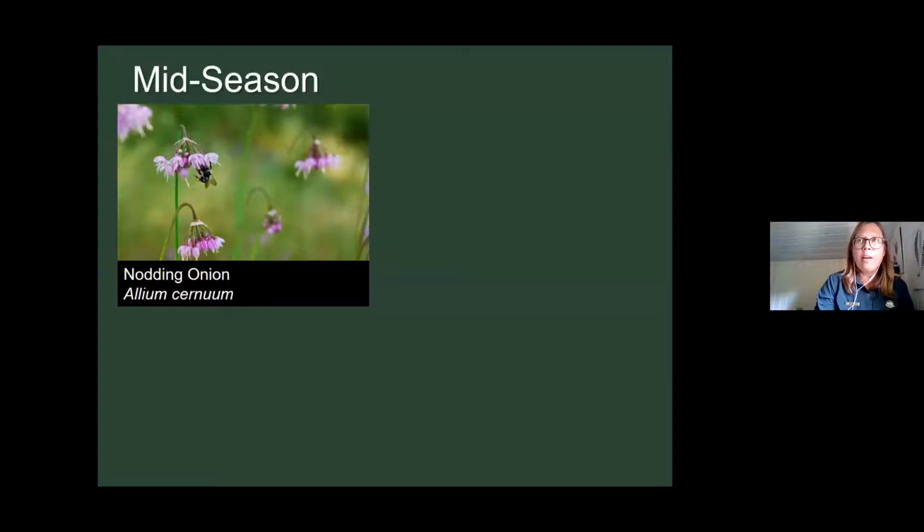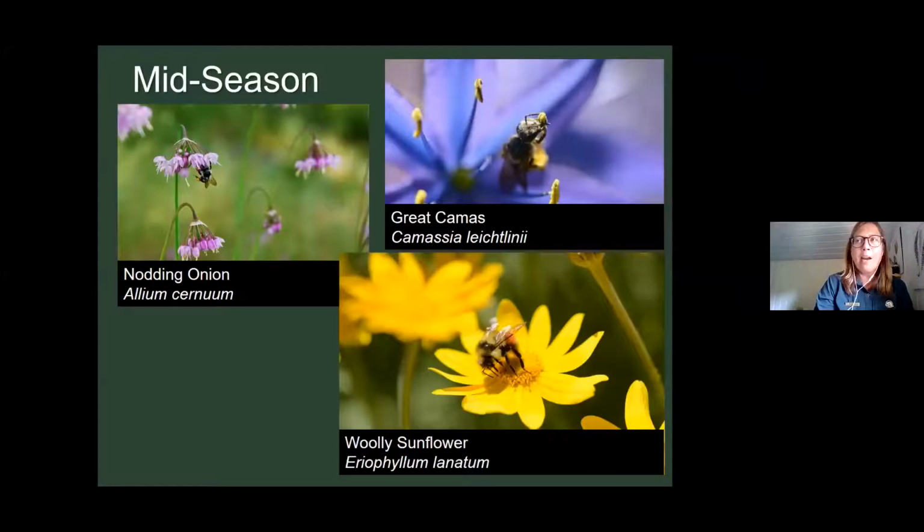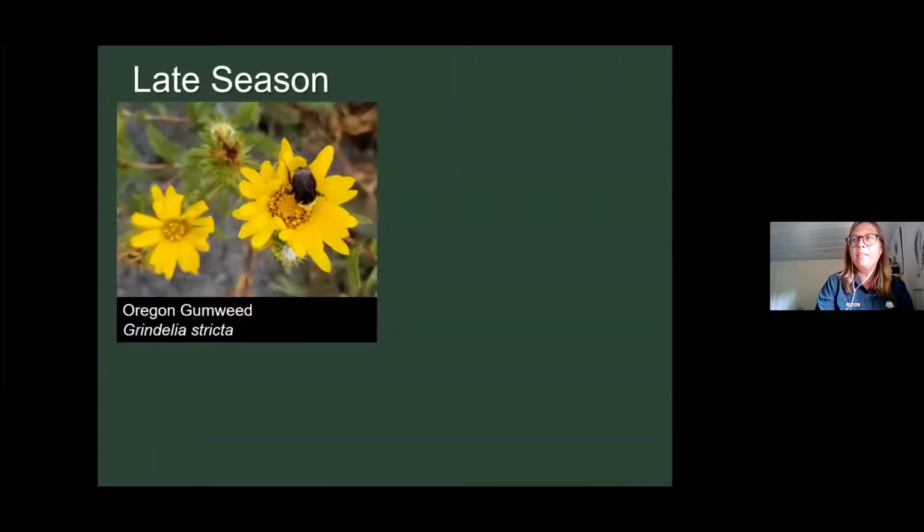So as you progress into the spring, things come into bloom like nodding onion, great camas, and camas is wonderful to watch because it has so much pollen, so it's really neat to watch the bees sort of just strip the pollen off and carry it away. Woolly sunflower blooms for a long time and supports a diversity of pollinators. Grassland saxifrage, I don't think that one is mentioned yet, but it's a pretty species.